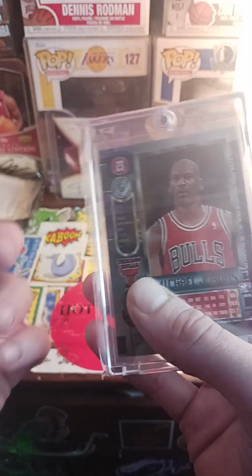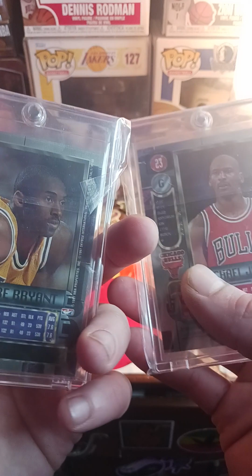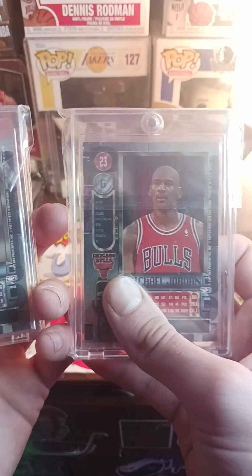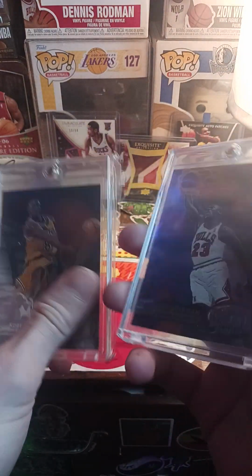These are in pretty good condition. I think these cards grade pretty difficult, so it wouldn't surprise me if these got like eights. And now the eights are going. I would still make money off of this set if I got it out.